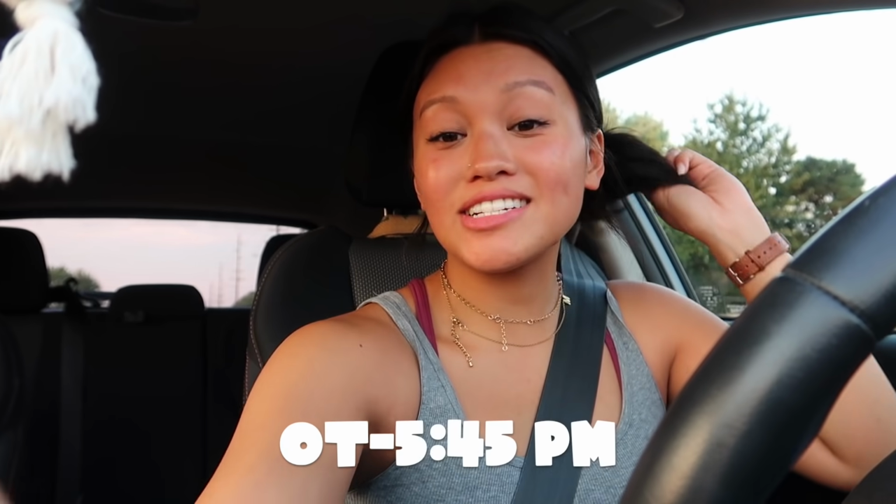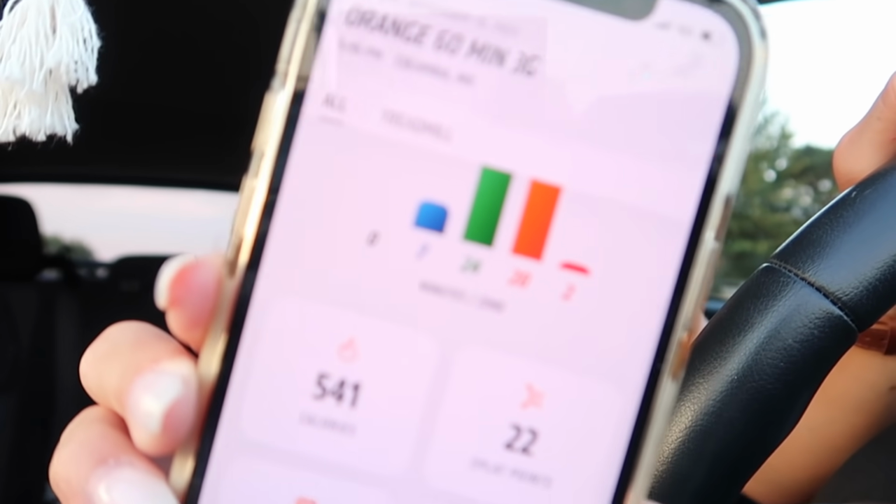Oh my goodness, just got done with Orange Theory, and you guys, that was such a tough workout. I'm 27 weeks today, by the way, and now that I'm 27 weeks, that was so tough. You can see I'm just glistening. It was a benchmark day, so I'm still getting used to what Orange Theory is, but today I burned 541 calories. Today was just a tough day, so I don't know if I hadn't had enough water today or I'm just pregnant.